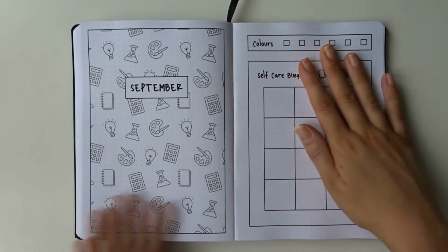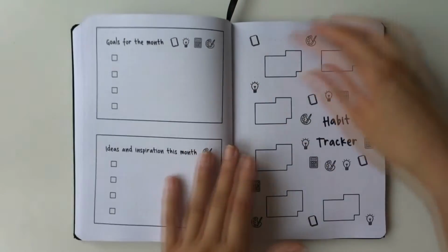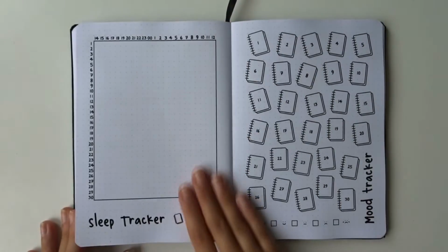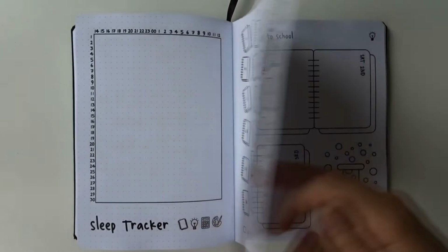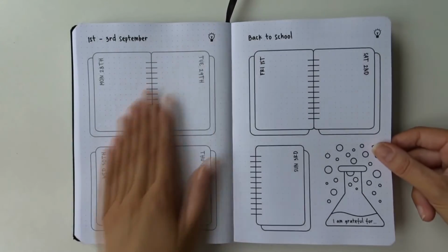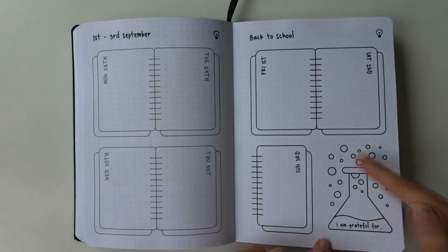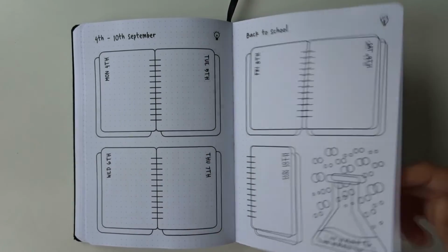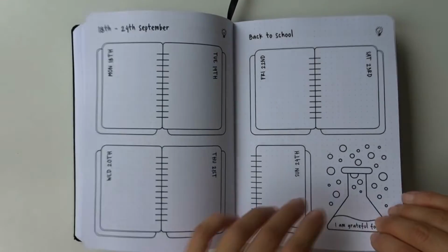September, we have back to school, which I know is not going to be completely appropriate to everyone, but I think everyone can still relate to it in some way or another. I'm not going back to school, but I still get it, and I still think it's a cute theme. We've got little books in the mood tracker, and then the weekly spread are, again, little books open and close, plus a little bit of lab equipment that I'm grateful for. You can write it in here. And the theme is back to school with the little light bulb icon.